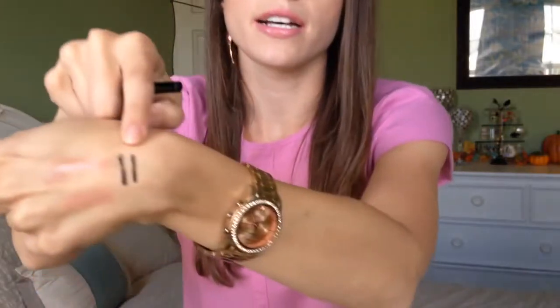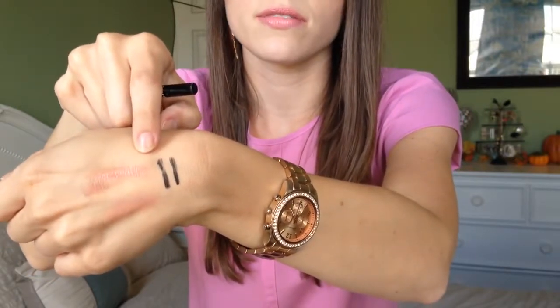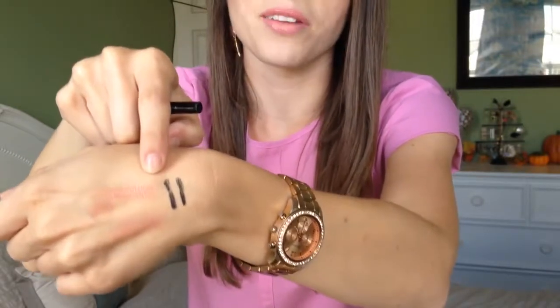Two liners that I've just about used up. I am going to continue to use these, but they'll be gone before we know it. This one is the Smashbox Limitless Eyeliner. It's in Onyx, which is just a black. And then I also have a NYX slide-on pencil. I guess I could swatch them. This is the Smashbox Onyx. And this is the NYX slide-on pencil.